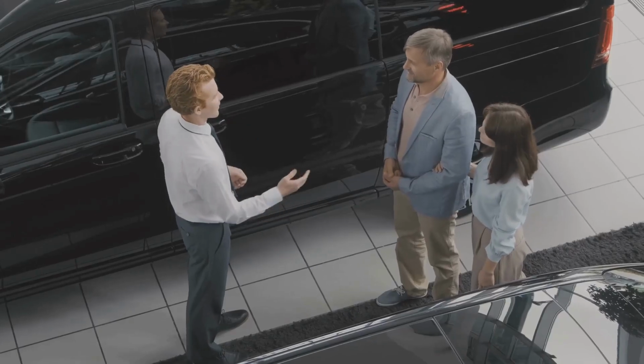Finding clients isn't just about selling a policy. It's about building relationships and trust. It's about understanding their needs and providing a service that meets those needs.